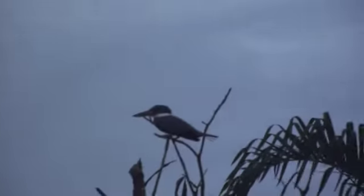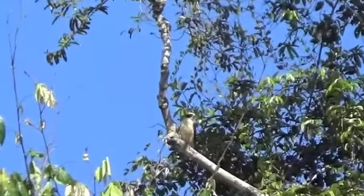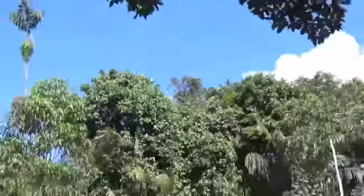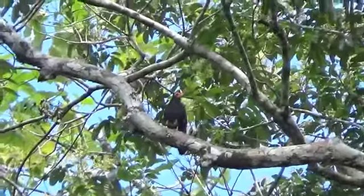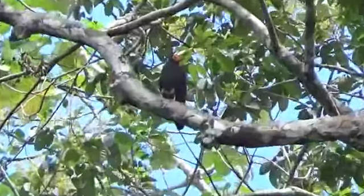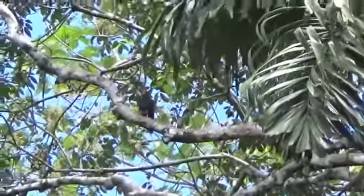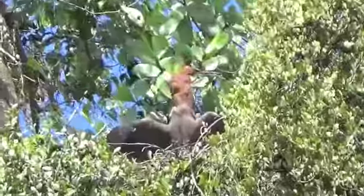There are many birds in the Amazon, like this Amazonian kingfisher, one of the largest in the world. This is a kingbird. It's a small little songbird type of bird. There are many species of birds in the Amazon. Some I didn't even know, like this one. I wasn't sure exactly what it was. It's some type of bird of prey, falcon or hawk. That's all I remember.